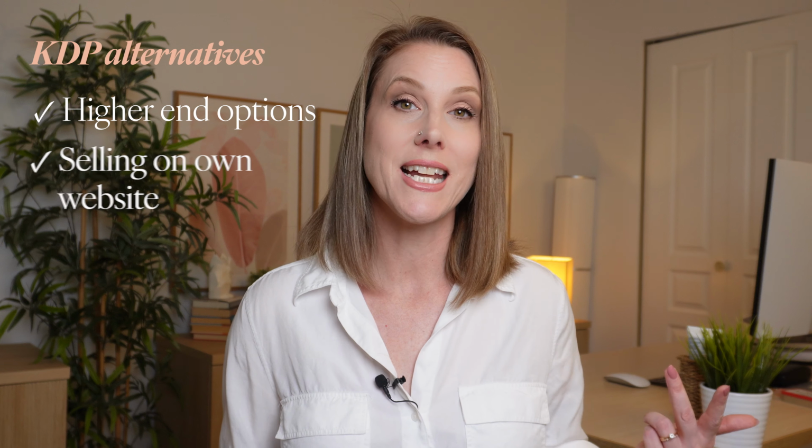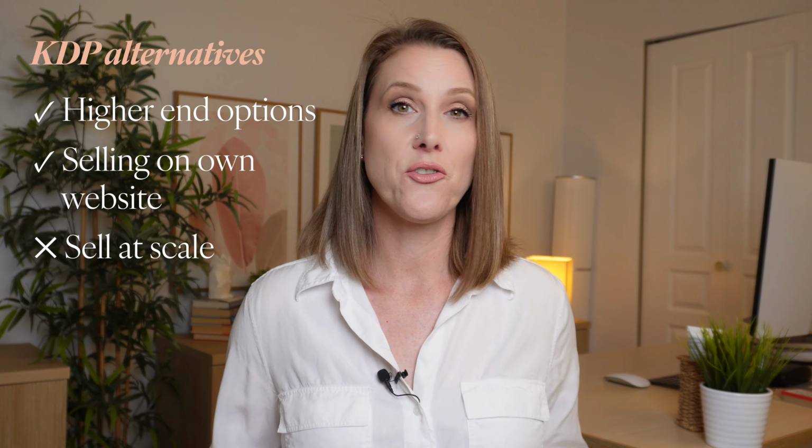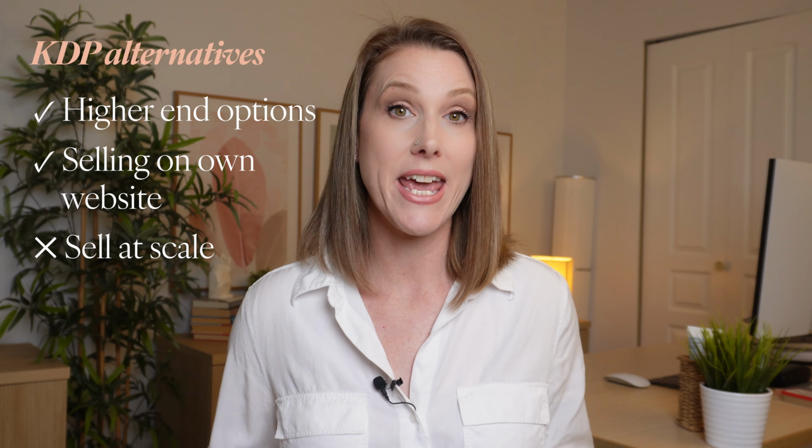Now, generally speaking, the people who are going to benefit the most from these particular KDP alternatives are anyone that wants higher end options, people who want the option of selling their books on their own website, and those who really aren't looking to create and sell low content books at scale.